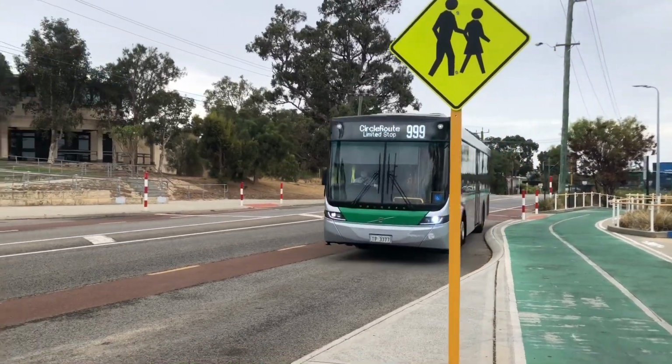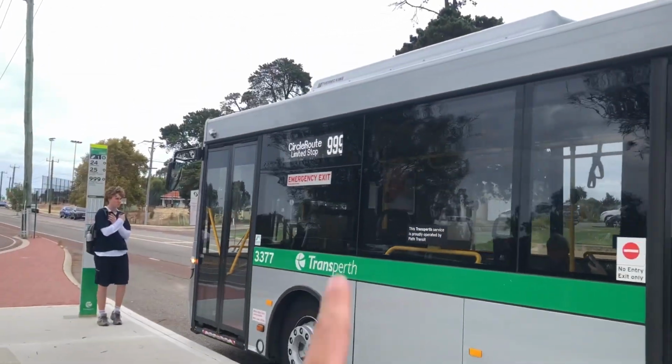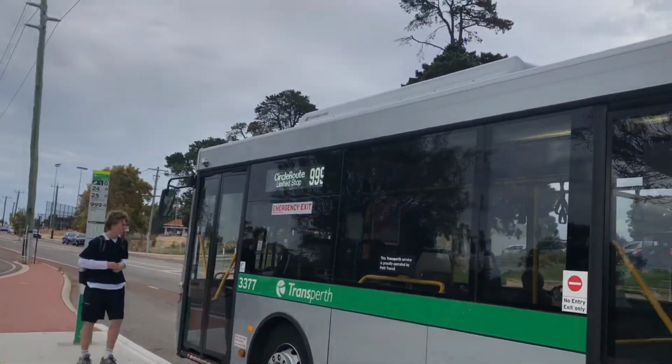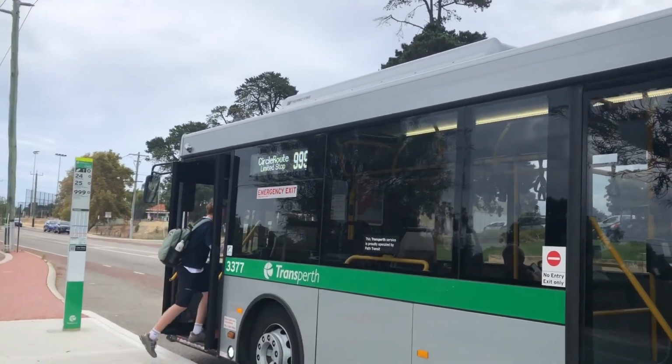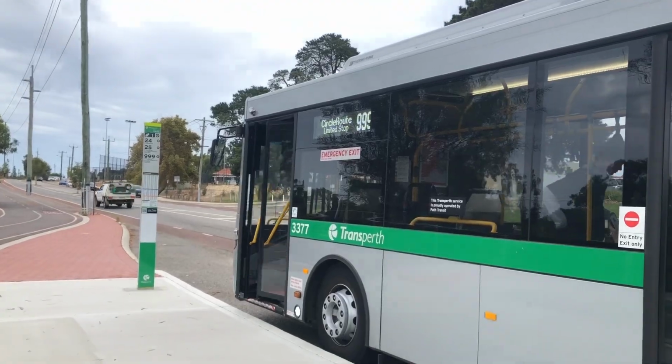3377, Bayswater buses. One of the ways to recognize the PATH buses is by the destination sign. Because for the PATH transit drivers, Bayswater specifically, they just say circle route limited stops. It actually doesn't say Fremantle station or anything on it.